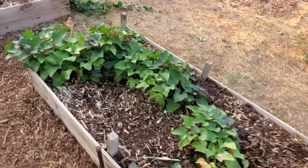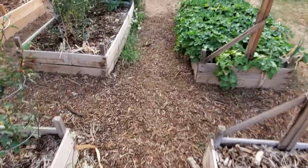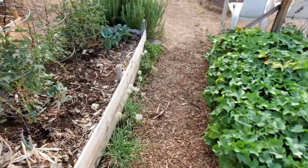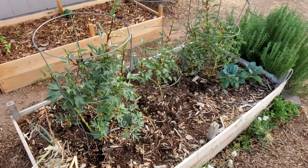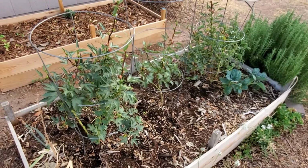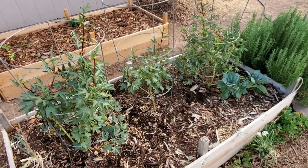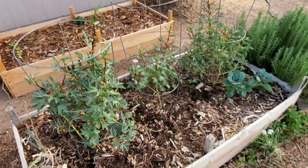So yeah, there's that. Really excited for the sweet potatoes. They are yummy. The last time I grew them, oh man, I loved them because they're not super sweet. We're not huge fans of the super sweet flavor sweet potatoes, and those purple ones are great because they don't have that overtly sweet potato taste. So we really like them.